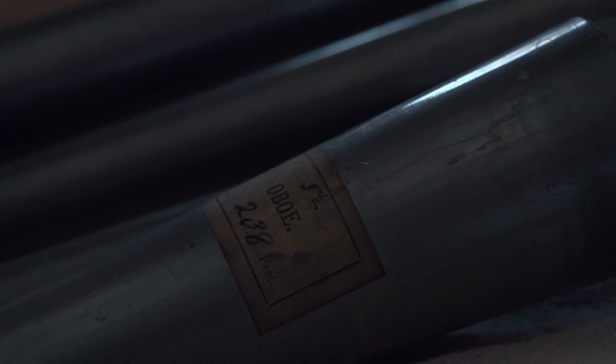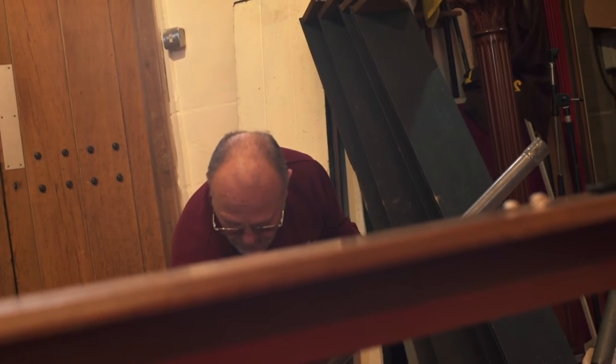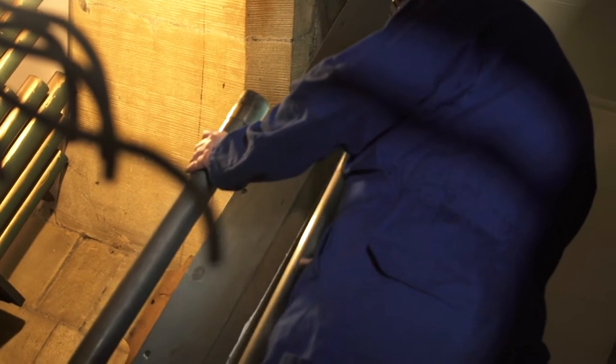Then once the pipes are all out, we take up the boards that the pipes stand on and remove all of them. It's a matter of carefully taking it apart in a program and then returning it the same way.